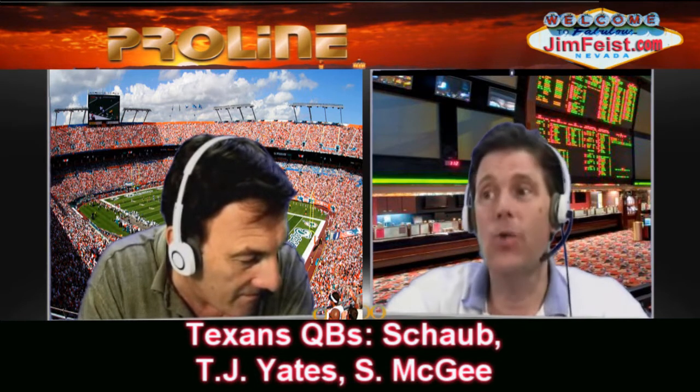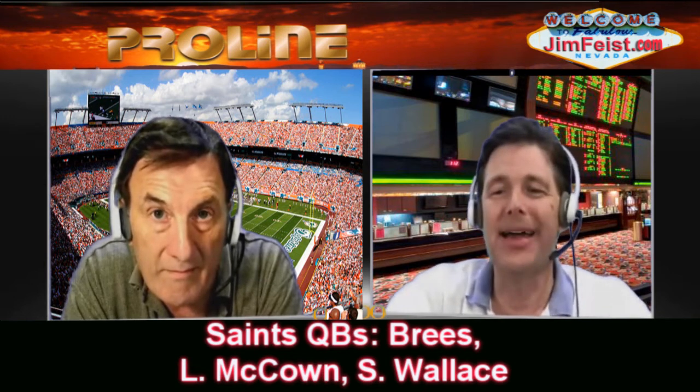The Saints, who have a chip on their shoulder, presumably for this season. After Drew Brees, you've got Luke McCown. We've seen him a lot in preseason and the regular season at times. Seneca Wallace, who seems to have been around forever and is always playing in preseason. And then they've got Ryan Griffin. He's a rookie out of Tulane.